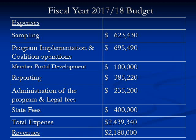Member portal development. We spent some money this year to develop this, which over the long term we think we're going to recoup, because of the less paperwork that us in the coalition offices have to deal with, and also the less paperwork and more efficiency for you as a grower. We're going to actually go on and see what's happening on that portal. So I really encourage people to use the member portal.